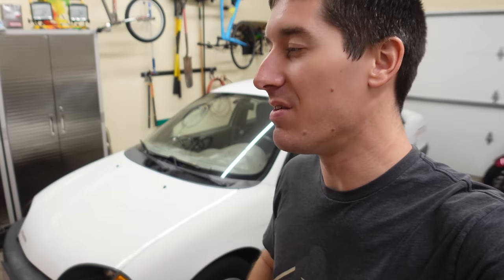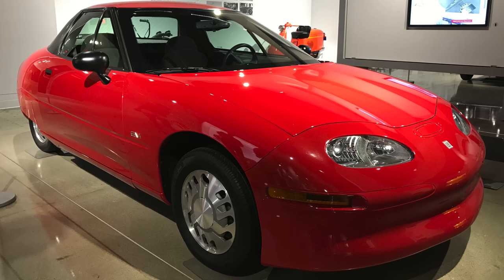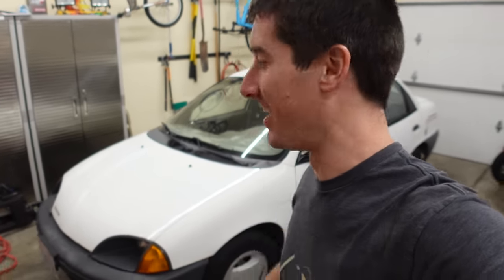So the EV1 is a life goal car. It has a beautiful interior. It's a beautiful design. It was full electric, and unfortunately, the only one I've ever seen in the world is in the Peterson Museum in LA, and I don't know if I'll ever see or drive another. I'd love to, though. So I got the next best thing, a GM car, the Geo Metro four-door, and it's full electric. And it was actually built by a company, and that company was Solectria.